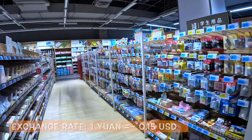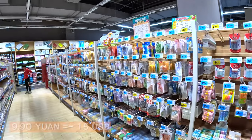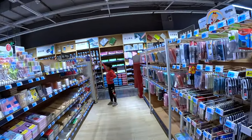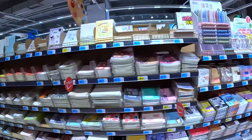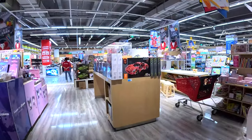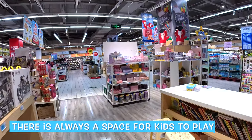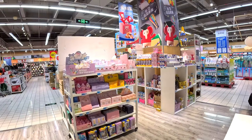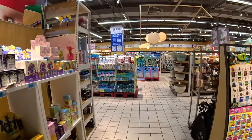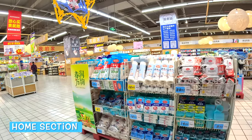Exchange rate, 1 yuan equals 15 cents. 9.90 yuan equals 1 US dollar and 50 cents. A space for kids to play. Home section.